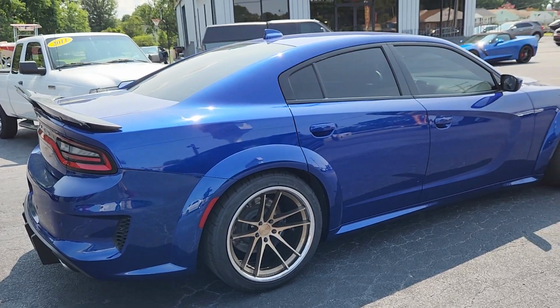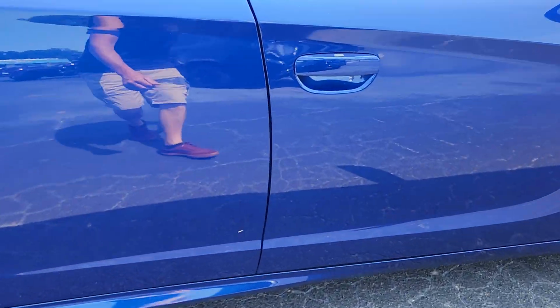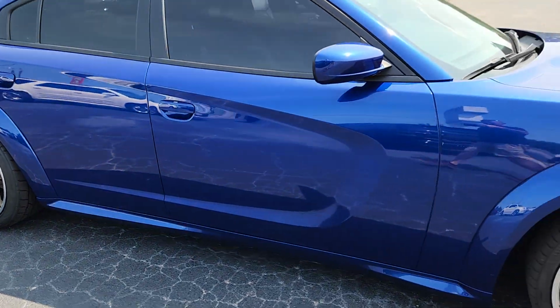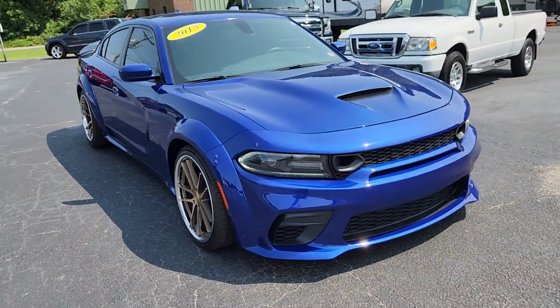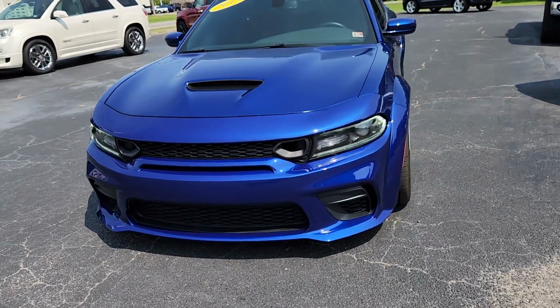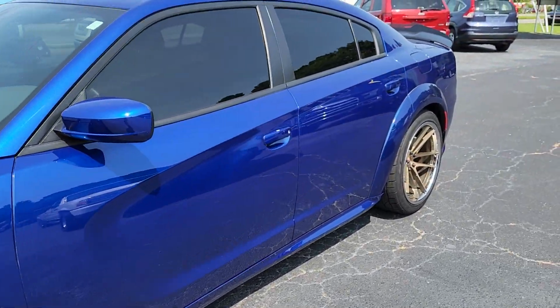Factory rear spoiler, and it just added the wicker bill to it, and beautiful paint. The color on this thing is absolutely gorgeous. It is not a scratch, but awesome car. 2018, only 22,000 miles on it, and all stock intake, stock exhaust, still has its cats.